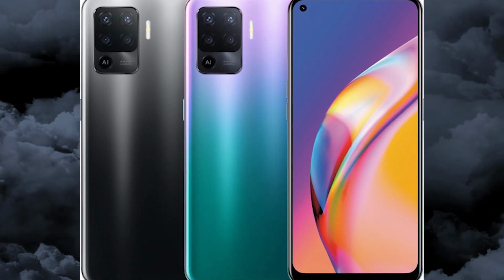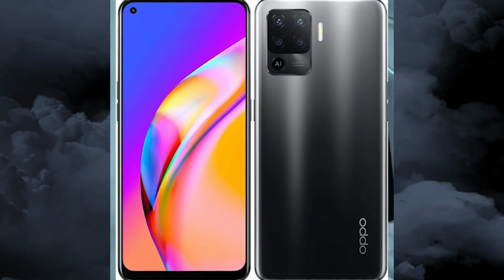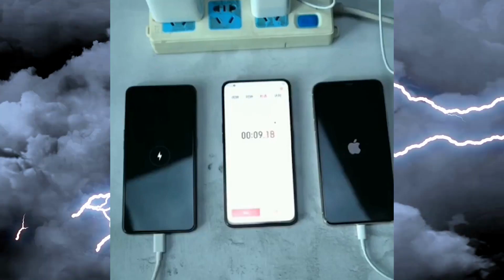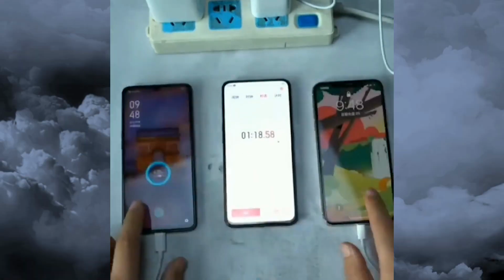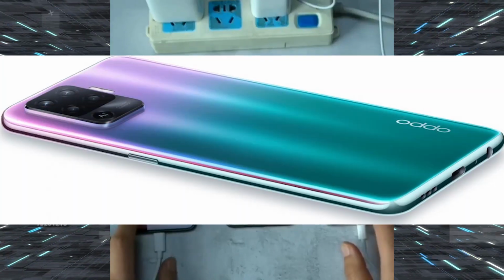Oppo UAE has listed the smartphone on its official website, but the company has not revealed its pricing and availability at the time of this video. That said, a few days ago, reliable leakster Evan Blass revealed an Oppo smartphone codenamed Dragon will be launched as the Reno 5F in Asia, A94 in Europe, and F19 in India.